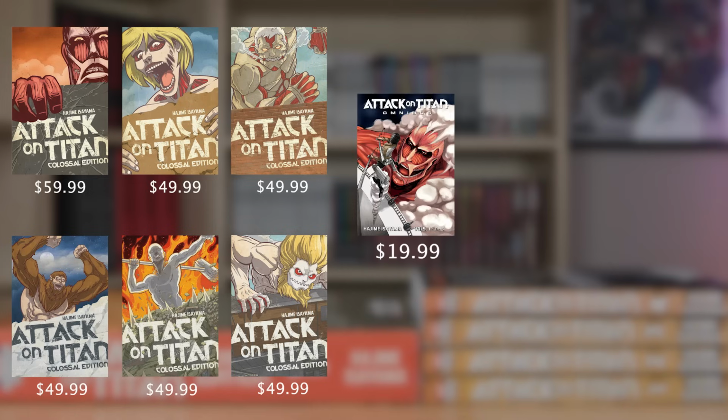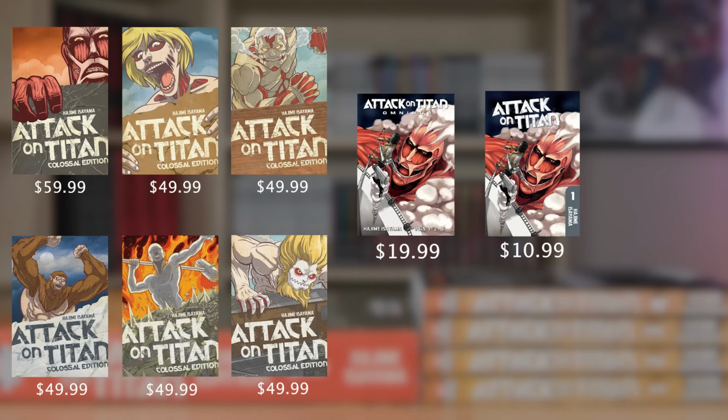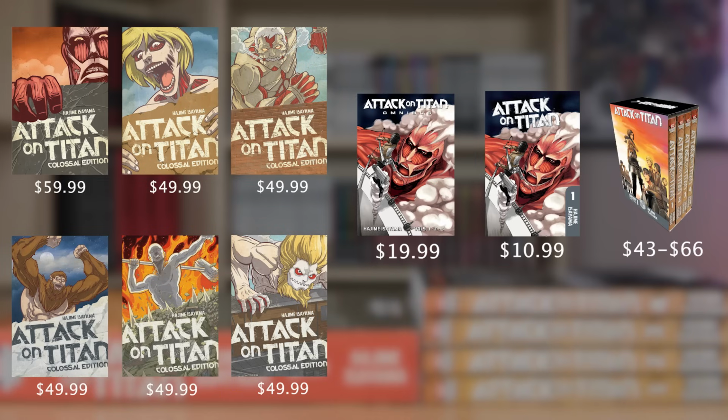The Omnibus is $19.99 and collects 3 volumes, the individual paperbacks are $10.99 per volume, and finally the manga box sets, which typically collect 4 to 6 volumes per set since they correspond to the seasons of the anime, retail anywhere from $43.96 to $65.94 USD.